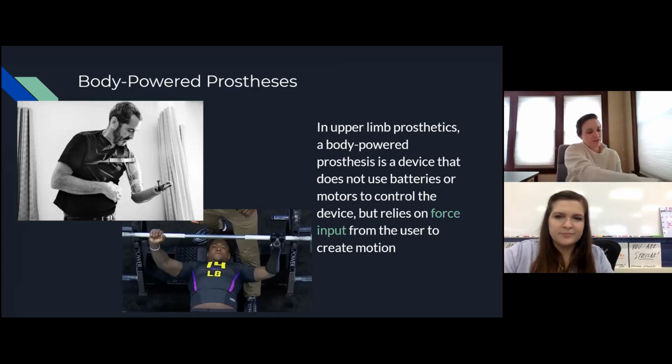So then he can come over here, grab a pen or grab a cup, and then relax, and the force around the hook holds on to whatever he's grabbing. So this is kind of the most basic variety of an upper limb prosthesis.